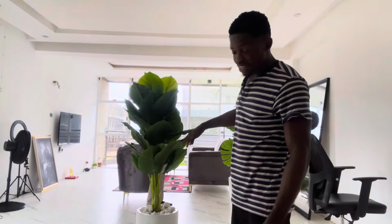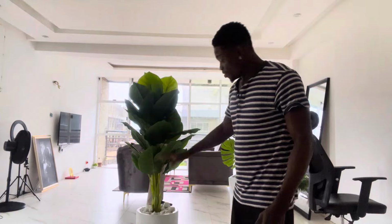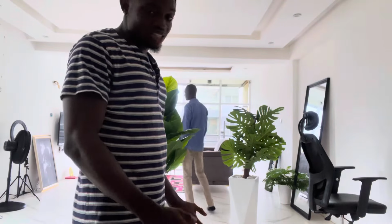They were very expensive, guys. These are fake plants. This one alone is 40,000 naira. Then the flower pot is a different price. The stones and stuff inside is a different price. But I think it spices things up.